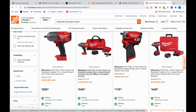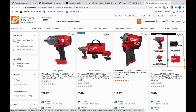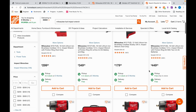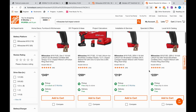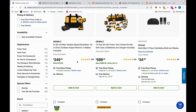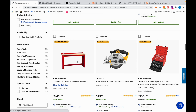So this is what I ended up getting a few years ago for $250, and it was good. I've even seen this kit with the 2 batteries and the case for $299 or for $249 as well, but that didn't last long, and it was a few years ago. But anyway, yeah, this DeWalt is a good deal. Let's keep going because it's a lot to talk about.